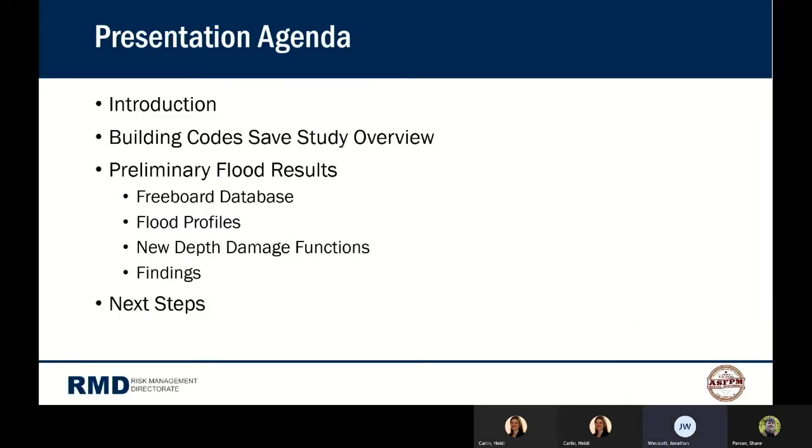To start, I'm going to give an introduction and explain how this study furthers Goal 3 of the National Mitigation Investment Strategy to make mitigation investment standard practice. Then I'm going to turn it over to Shane, who will give us a study overview, highlight the data we're using, the study methodology, and some of our initial findings before diving into the details of the flood module. He's going to identify some early insights and preliminary findings, but know that the study is still very much ongoing.